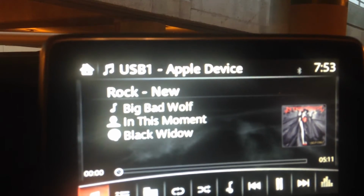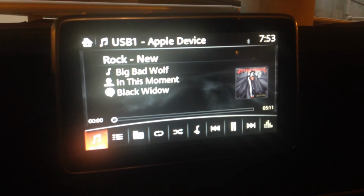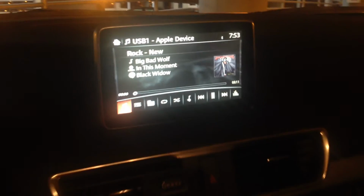Again, the phone is connected. You can see that it says it is a USB Apple device, and still, the head unit in the system is not functioning.